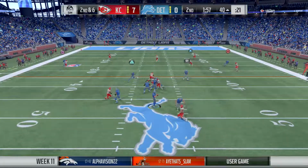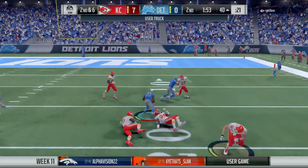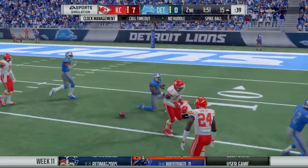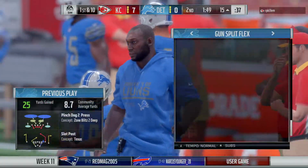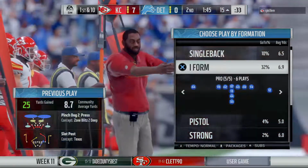From the shotgun, he'll look to throw. Throwing for his running back, and he's got him complete. And he's going to be taken down, but not before reaching the 15-yard line. A really nice gain of 25 yards.